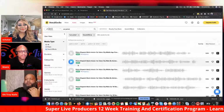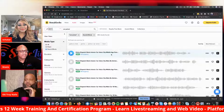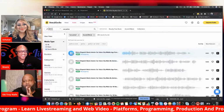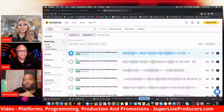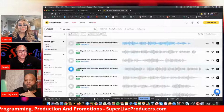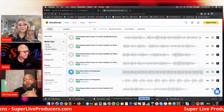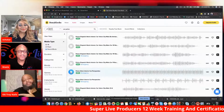Let's see, this police dispatch radio interior car voice clip middle-aged female. You know what that's gonna sound like, right? She didn't sound like a middle-aged female to me, but it was a tag that they put in there. And so that's all dispatch, siren interior car perspective. So what does the siren sound like inside the car? You might have a scene like on Be More Hacks from inside the car, right?